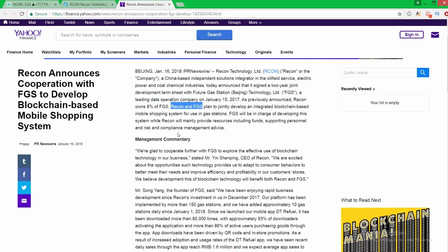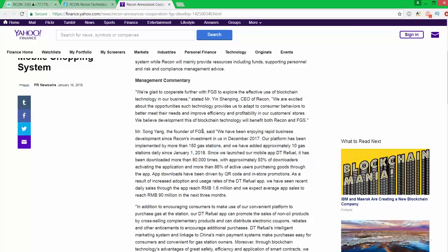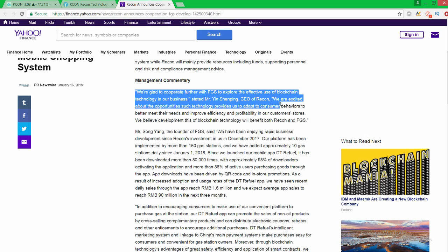So this will include providing resources including funds, support personnel, and compliance management advice. The management states that we're glad to cooperate further with FGS to further develop, explore, and make effective use of blockchain technology in our businesses. CEO: we are excited about the opportunities.